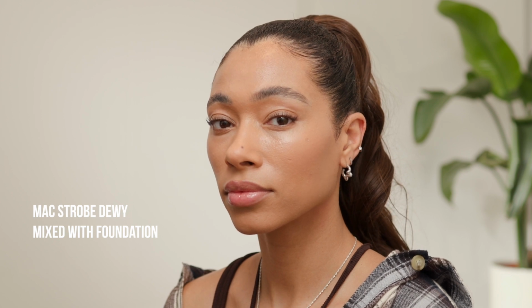The main way I actually like wearing this is with my foundation rather than on its own. So either I put it on and then I put my foundation over the top, or I mix it with my foundation. So you can use it in a couple of different ways anyway. You could probably even just apply it in certain areas if you wanted to, especially if you get oily on your T-zone and you know it would slip off there.